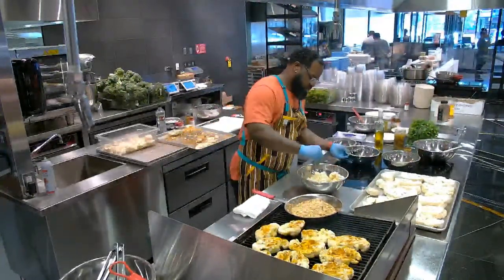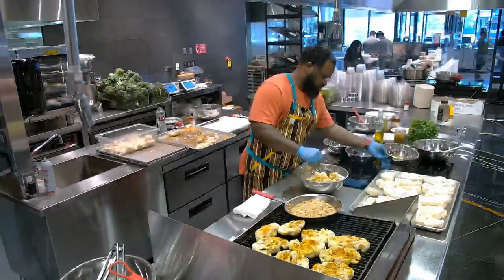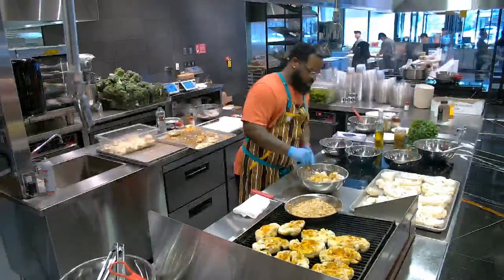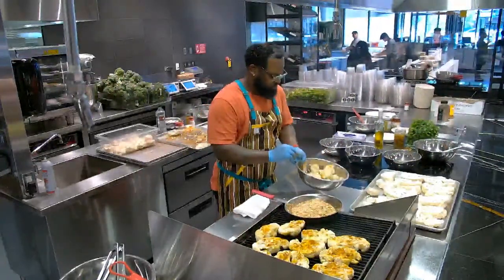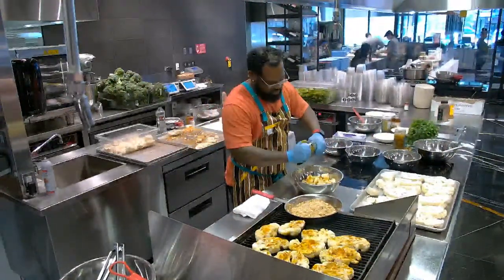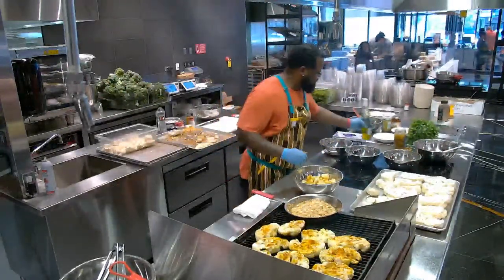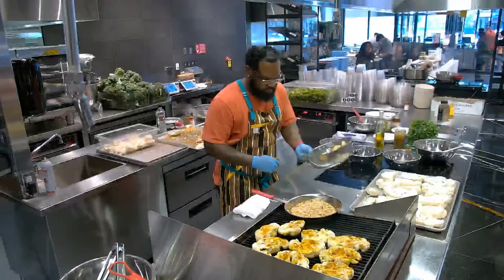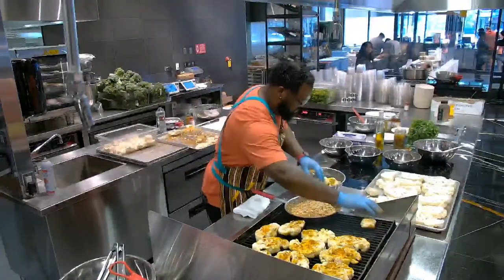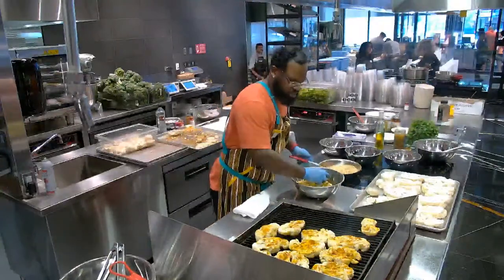So same here. A little bit of Aleppo. Curry. Salt and pepper. Give it a nice chef toss. And don't be shy on the oil. Those are nice and toasted.